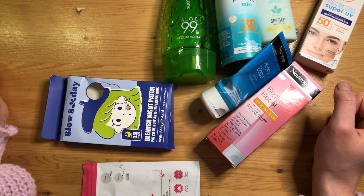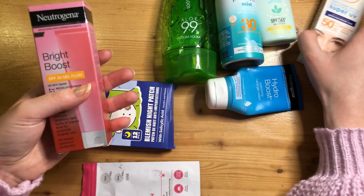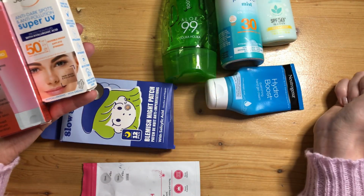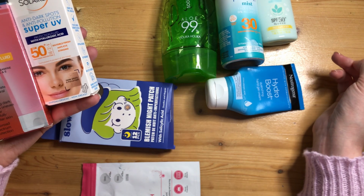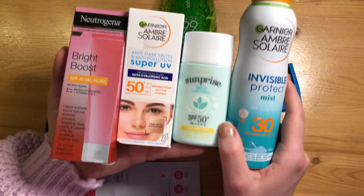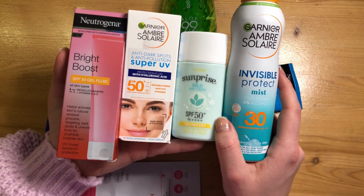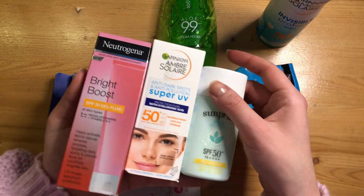Then we're gonna do sunscreens. So we have 4 sunscreens. My favorite, or you know what, let's do least favorite.